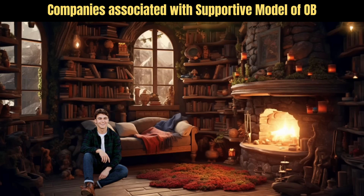Number 3. Zappos. The online shoe and clothing retailer Zappos is known for its unique company culture. They prioritize employee happiness and have a supportive environment that encourages employees to be themselves. Zappos offers various benefits, including a strong focus on employee well-being.